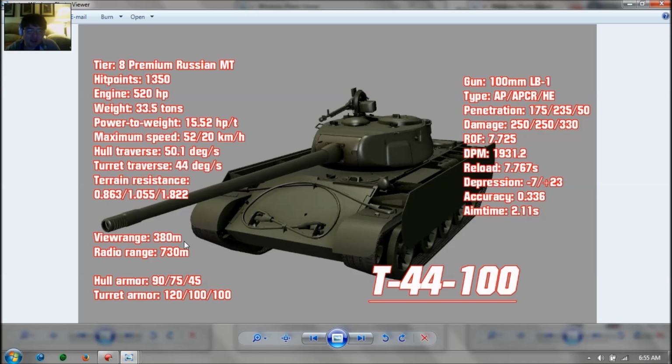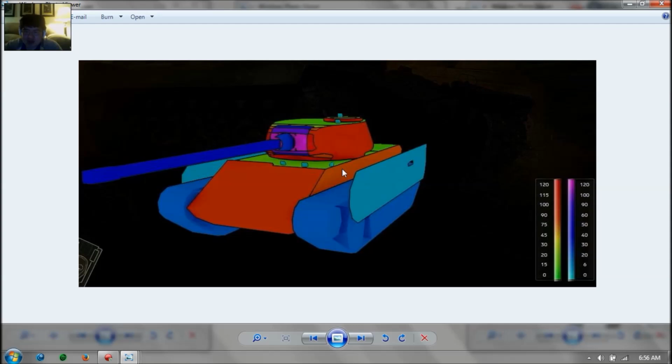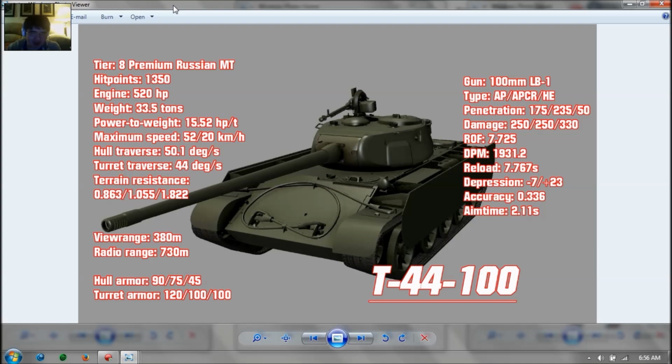Hull armor is 90 at the front, 75 at the sides, and 45 at the rear. Wait, I thought this was 100 millimeters based on the picture. Oh, you guys lying to me? Oh, don't lie to me. That looks like 100 millimeters on the sides. Okay, never mind, it's 75 millimeters. So it's exactly like the T-44. I thought it was 100 millimeters on the sides and it could be a better side scraper than the T-44. But nope, it's not. Oh well. So turret armor is 120 at the front, 100 at the sides, and 100 at the rear. So armor-wise, it's basically a T-44 with side skirts. I thought it had better side armor. Apparently not.